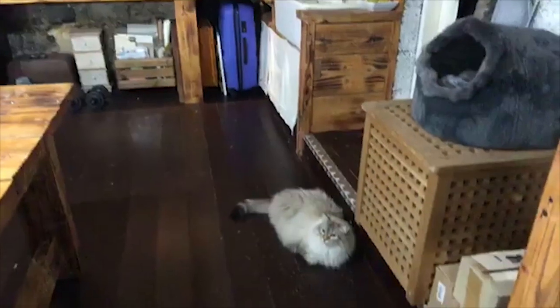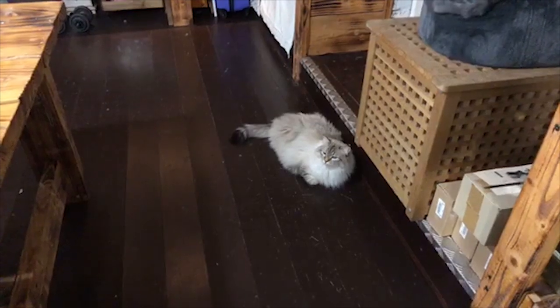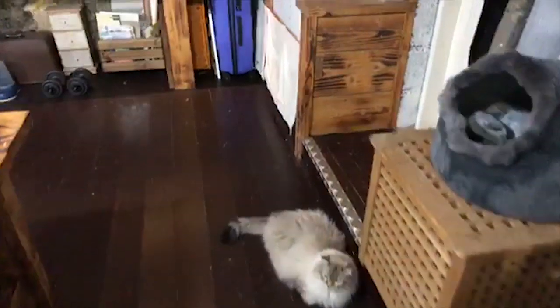And look who's here. That's Myshkin. Myshkin is not going to do anything fancy. He's sleepy, but you can imagine. Okay, this is Kat's bed.